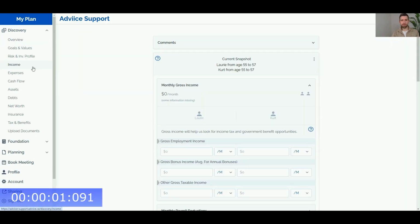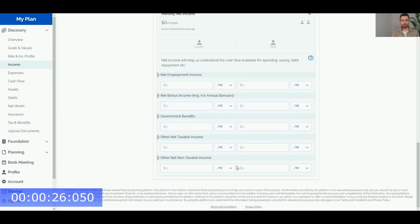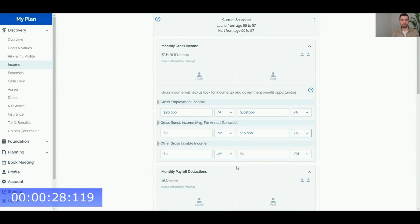So let's start off here with the income section. We're going to enter Lori's income, which is about $80,000 per year. We're going to switch that to per annum. Kurt's making about $108,000 per year, so we're going to enter that here. And Kurt gets a bonus, roughly $10,000, but it does fluctuate, so we'll assume $10,000 per year. When we're creating a quick retirement plan, that's all we need to enter. We don't need to worry about deductions or net income, and I'll show you how we can make the adjustment to make that happen in projections.